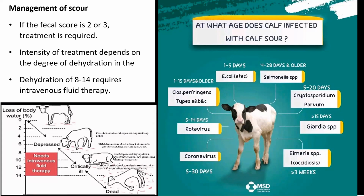Others are Clostridium, which can cause diarrhea from 1 to 15 days of age, Salmonella from 4 to 28 days. The viruses, the rotavirus and coronavirus, from 5 days to 1 month. Then we have less common Cryptosporidium, but it can occur from 5 to 20 days, and then Coccidia, anything from 3 weeks, due to the life cycle of the parasite. So it's important to identify the cause of the diarrhea so that you target specific treatments towards the causative organism. Then you have to generally rehydrate the neonates to avoid the effect of dehydration.